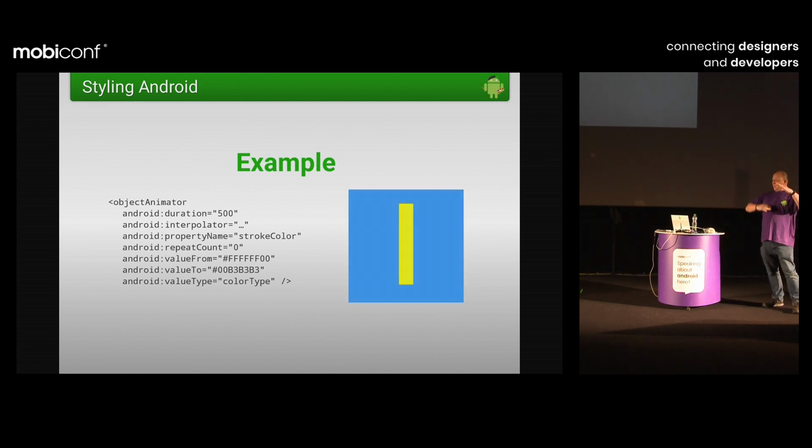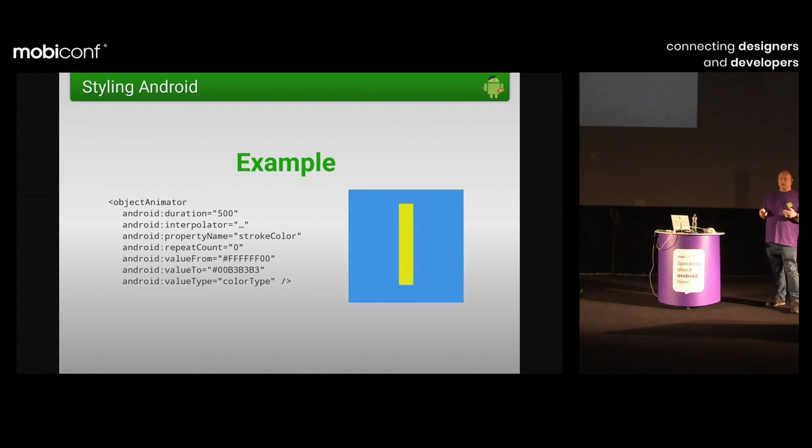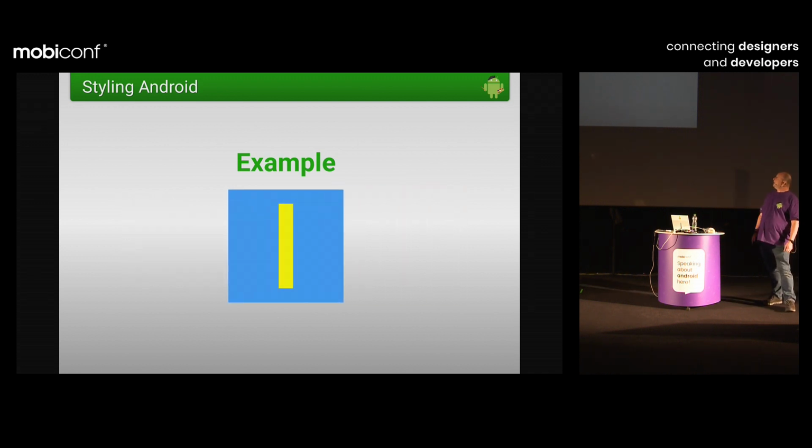So again, here we can see the three things happening at once. We've got the background color changing, we've got the trim path, and then we're changing the alpha. So as this line is closing, it's also turning transparent, so it's beginning to disappear. But that's a line. That doesn't look at all like our sun turning into the moon.